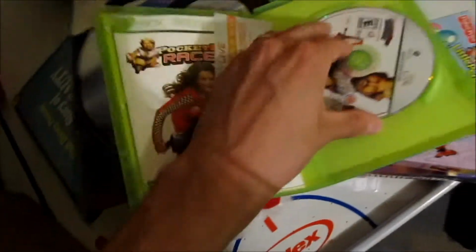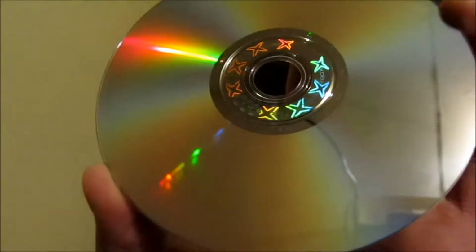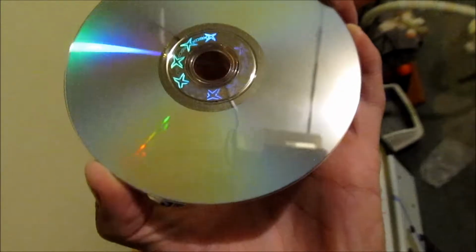Looks like it's complete. That's cool. And the game has a smudge there in the top. Kind of a smudge down in the bottom, I guess. If I can get there on camera. Yep. You can see it right there towards the right where I have the light out. Now that it's moved, you can see it. So yeah, the disc is pretty good.